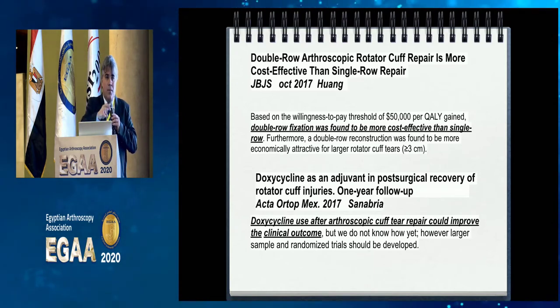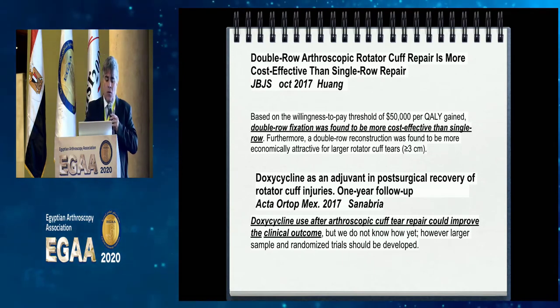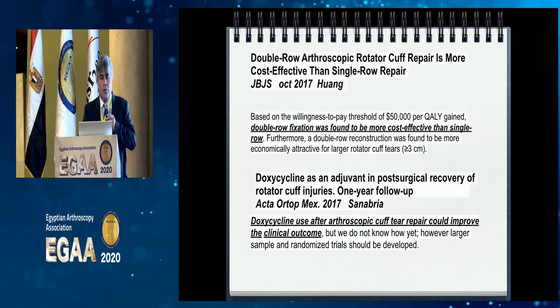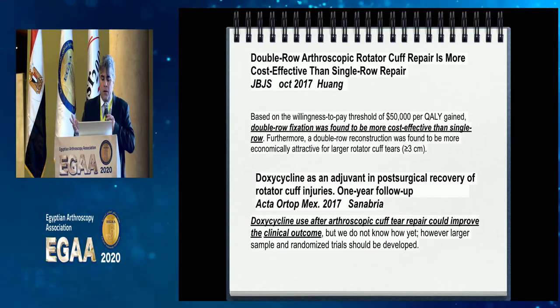If you don't have the right material to do that, a single row is still an option. But if you really have good tools, if you have the possibility of using different anchors, maybe we should look for doing a double row at this time.